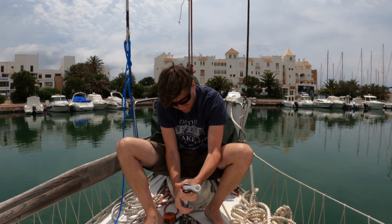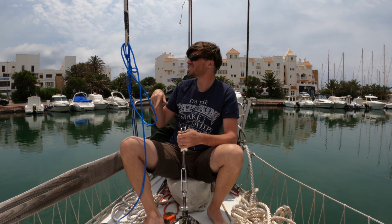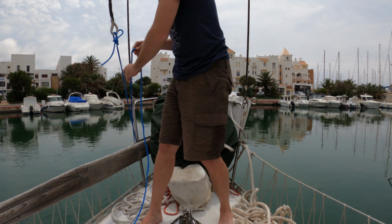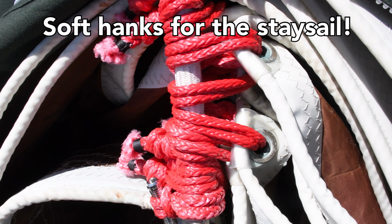One of the really big projects we had to take care of was switching out our last steel stay, which was our inner forestay, for a synthetic stay. Now if you want to see some extra info on that and how the whole replacement went, check out the link.